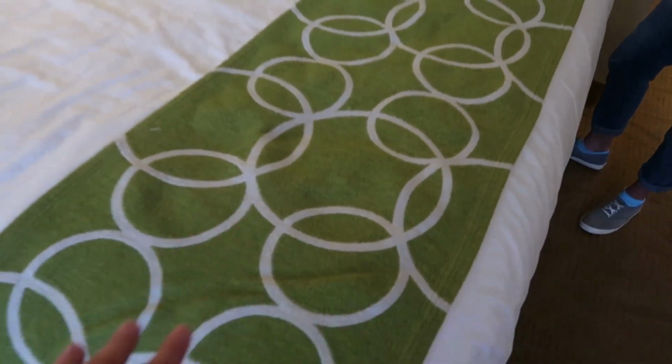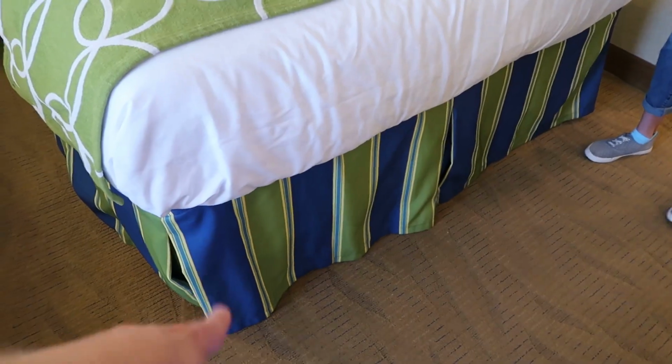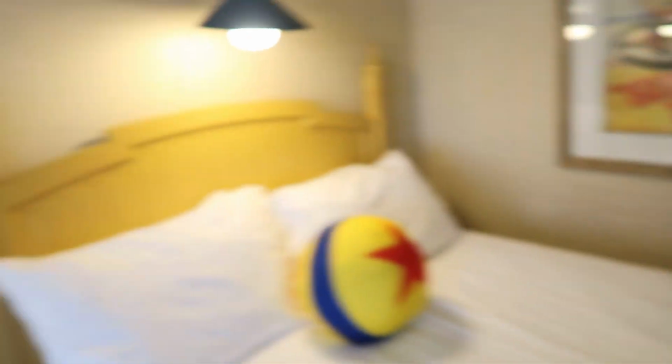Of course, we have the color on the spread there and then down below as well. And the sheets, if you look really close, it's kind of hard to see. They do have little Mickeys on them, though. Tucked away in there, so that's fun. And under the bed is solid, so no luggage under there. Nothing going under.